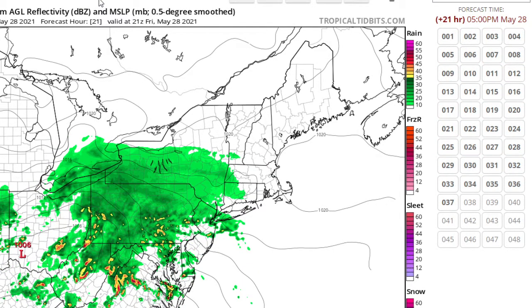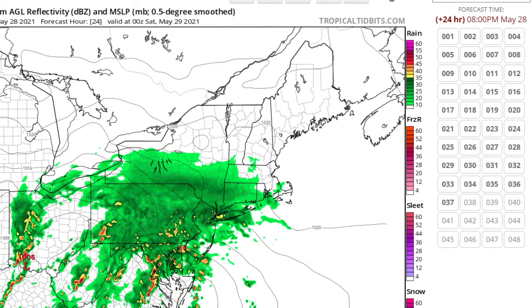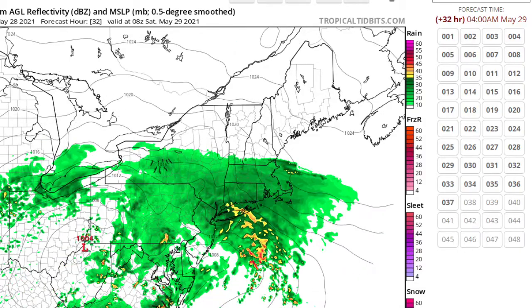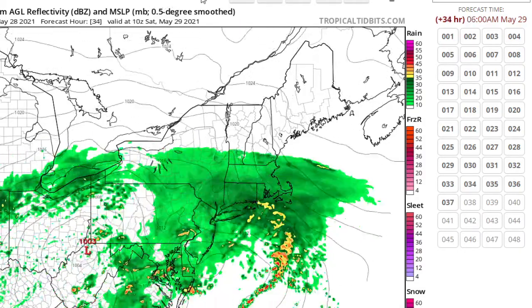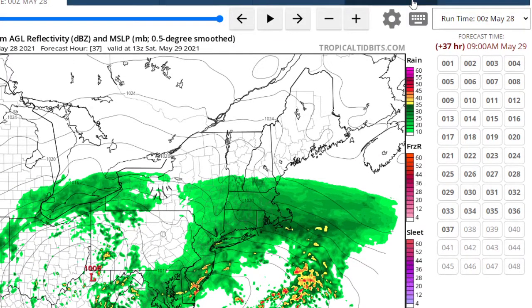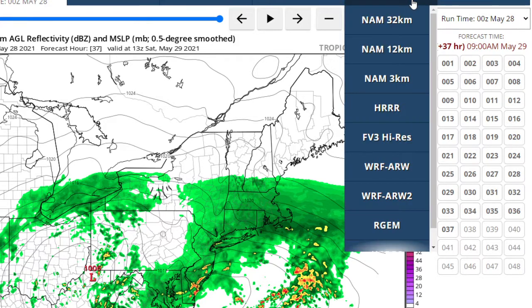We're going to start seeing some light rain around 4 or 5 o'clock, and then after 8 o'clock you'll see some heavier showers move into the area. This is a good steady rain, so this will give us plenty of rain. The bad news, though, is it looks like it's continuing, and this is 13Z Saturday. So Saturday morning, it's still raining.